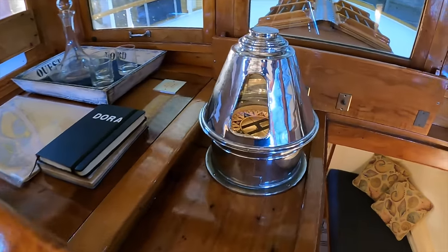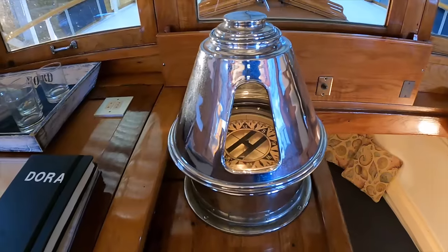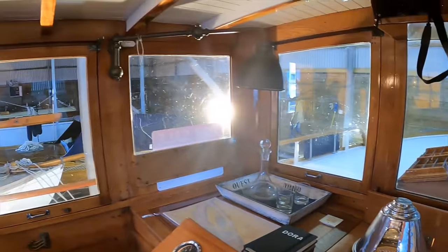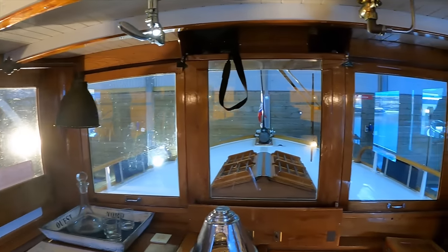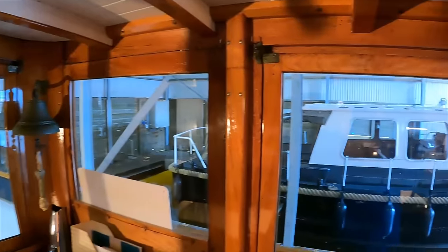In all honesty, I could not easily tell which fixtures were the original ones. Thankfully, the current owner was on board at the time of filming, and he revealed all during a chat over some coffee and biscuits in the saloon, which I will show you around in a second. But first, let me show you around the forward accommodation.